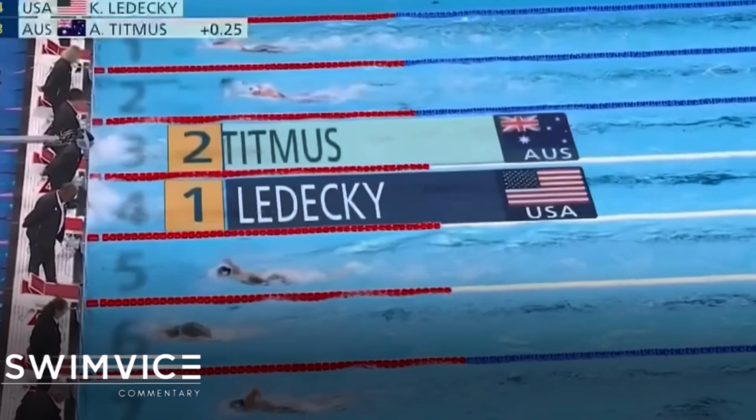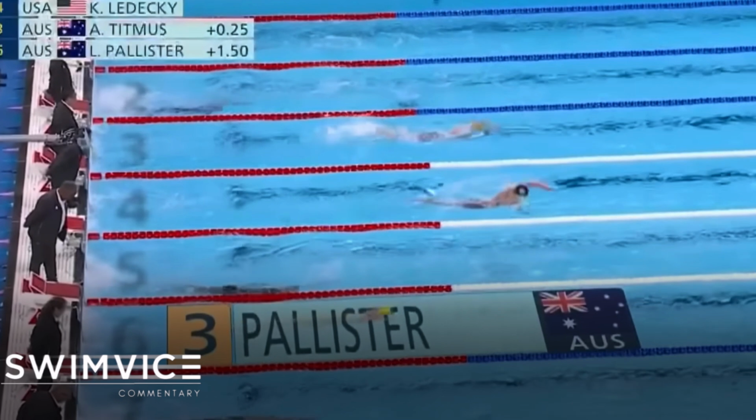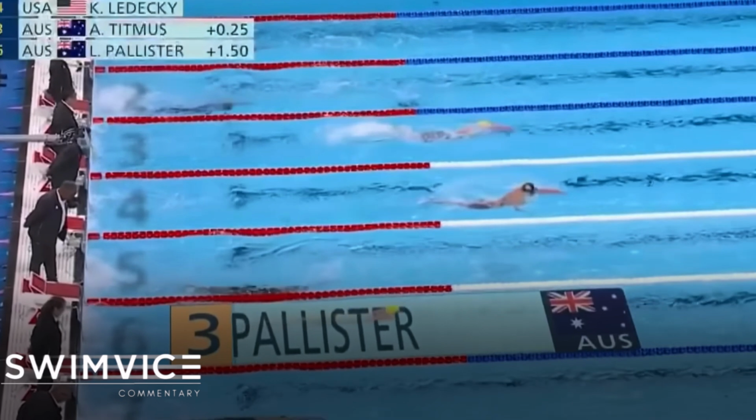So I'm starting this at the second 100 just to see her true stroke count, and where she consistently breaks free for her first stroke is right at about 7.5 meters, and she does this consistently throughout her event. So she's swimming a true 42.5 meters.